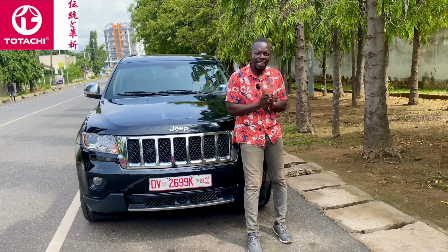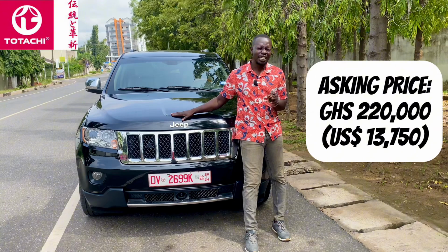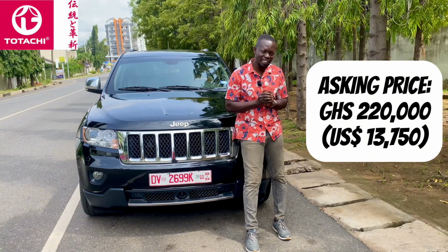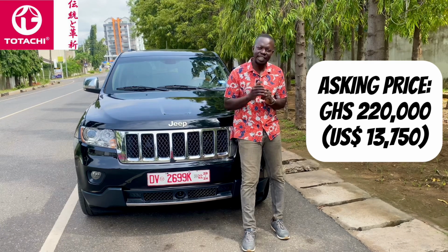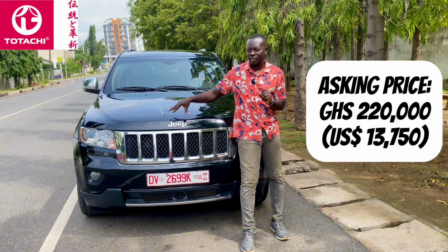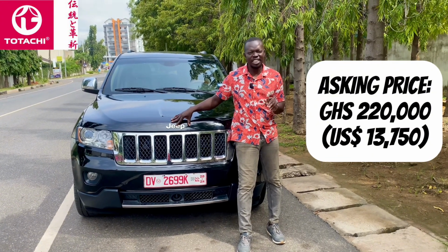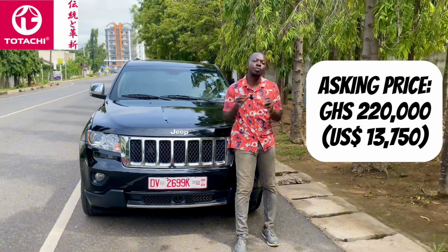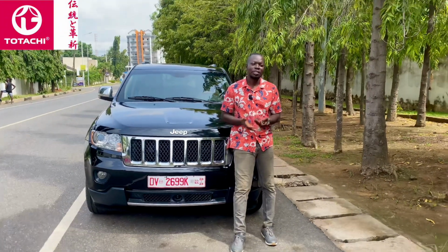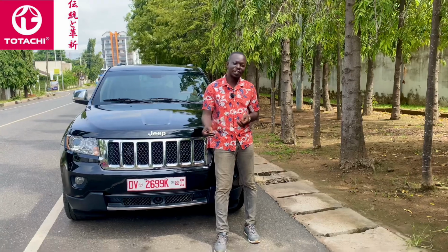But today, compelling offer for you. Give me 220,000 Ghana cedis. You hear the price? Very, very low. The reason why I'm saying it's low is that today, September 2024, if you import this 2011 Jeep Grand Cherokee into town, your duty alone will be more than 120,000 Ghana cedis. So yes, in fact, give me the money, I'll give you the keys.